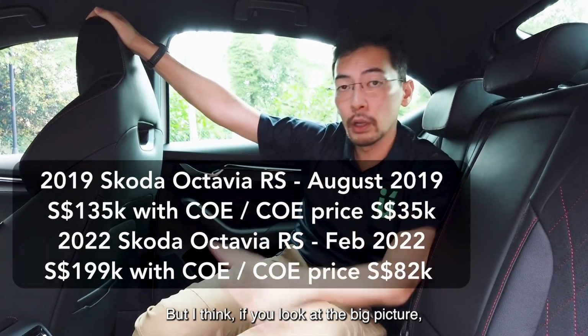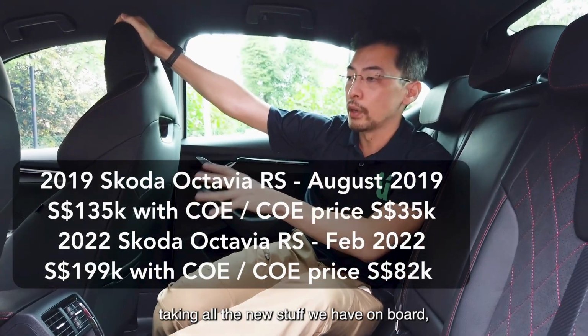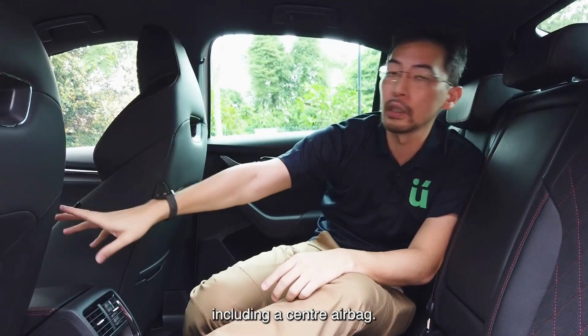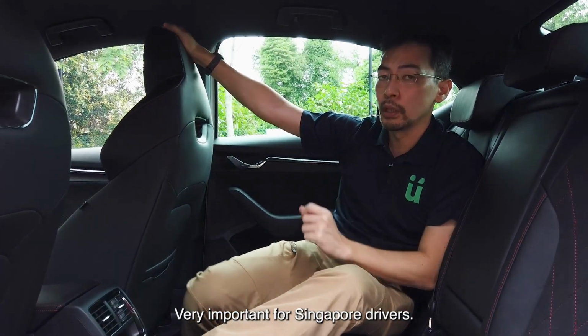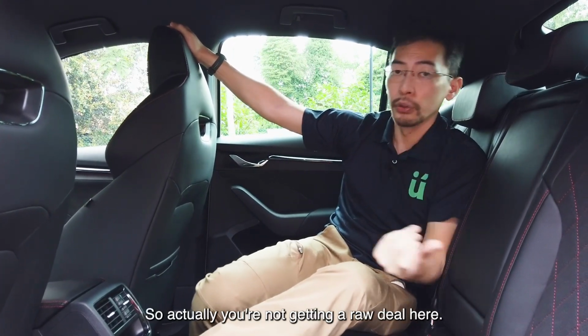But I think if you look at the big picture, taking the COE into account, taking all the new stuff we have on board, we also have more safety equipment this time around. We have 8 airbags, including a center airbag. We have adaptive cruise control. We have stuff like lane keeping and all that active safety stuff. Very important for Singapore drivers. So actually you're not getting a raw deal here.